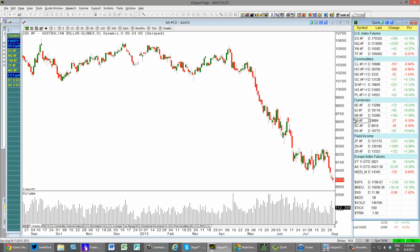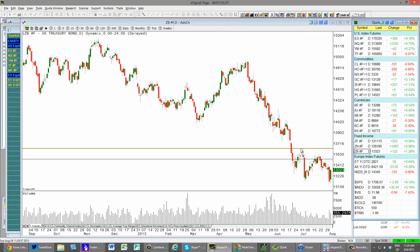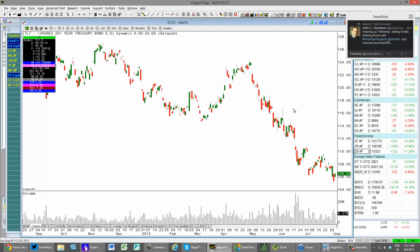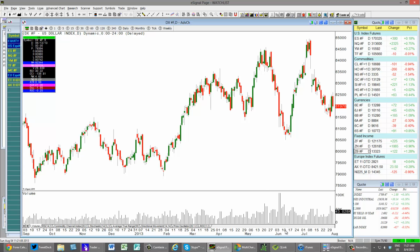The Australian dollar trade also ties into this, as I'm short Aussie US. And I'm also short the bond market. So I think that we are going to see further downside action in the bond market, higher rates, and that should provide a bid to the US dollar at some point soon.